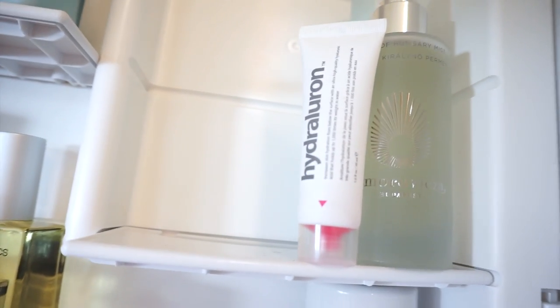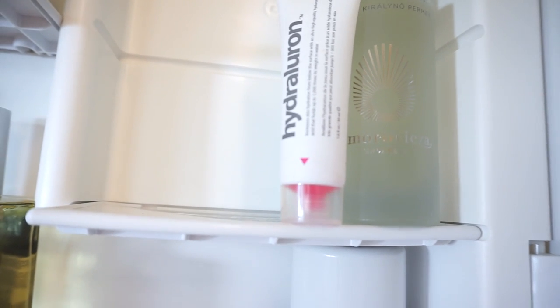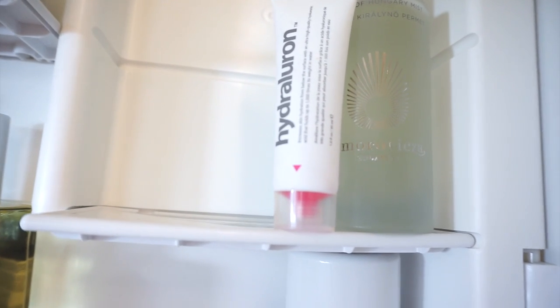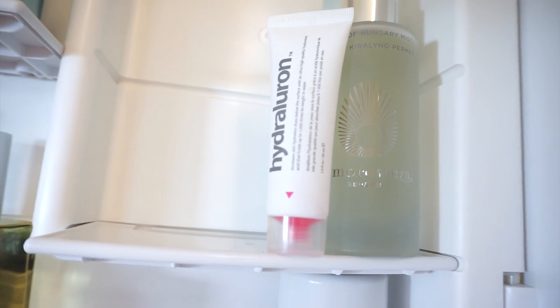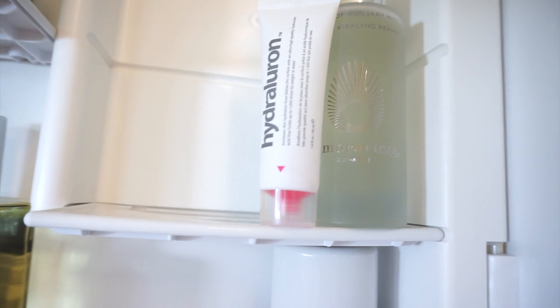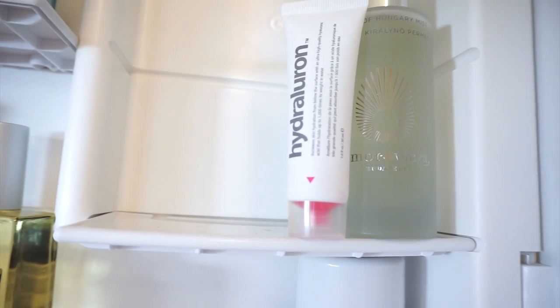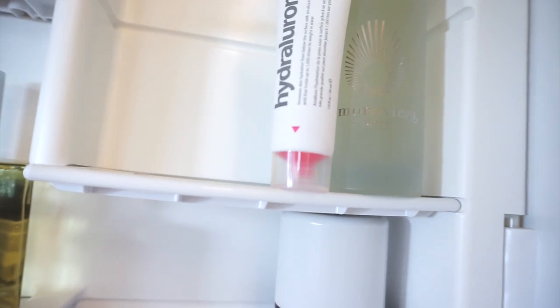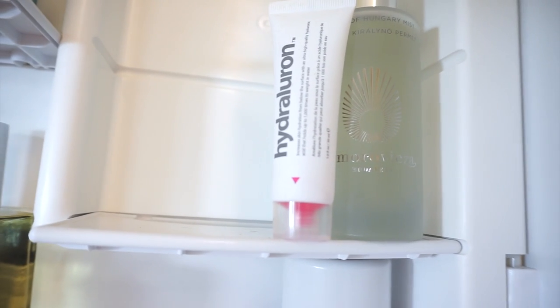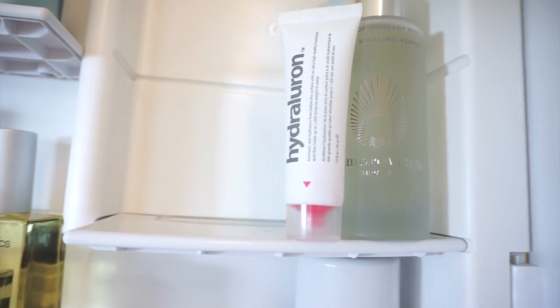Then we have Hydraluron, which is a serum full of hyaluronic acid, which is very, very moisturizing. This was sent to me from the UK. I don't know if you can buy this in America yet. Last time I checked, which granted was probably a year ago, you could not buy this in America. So I don't know if you can as of filming this video. I'll link everything below just so you guys can find these products, but it might be that this one is still only available in the UK.